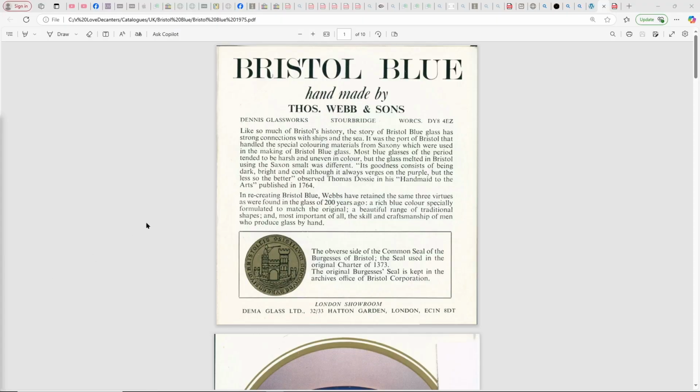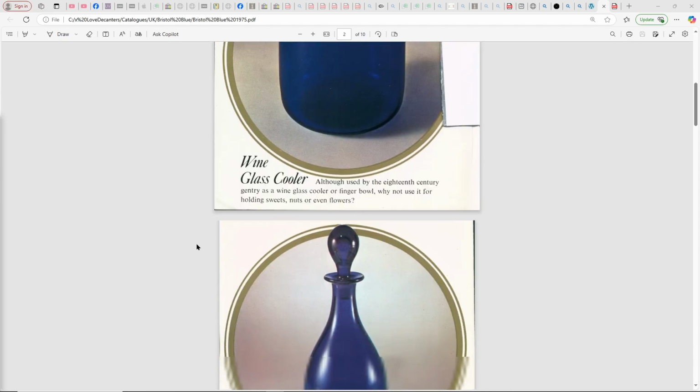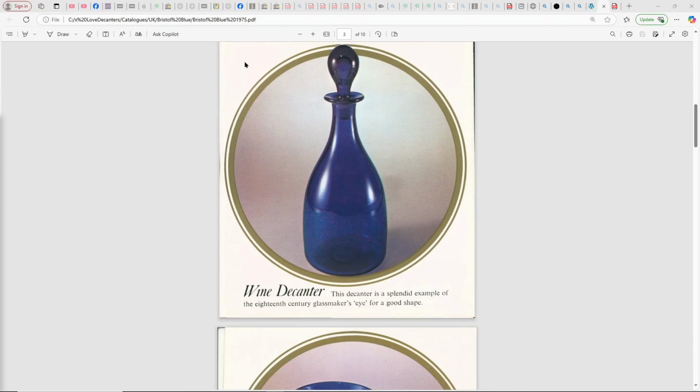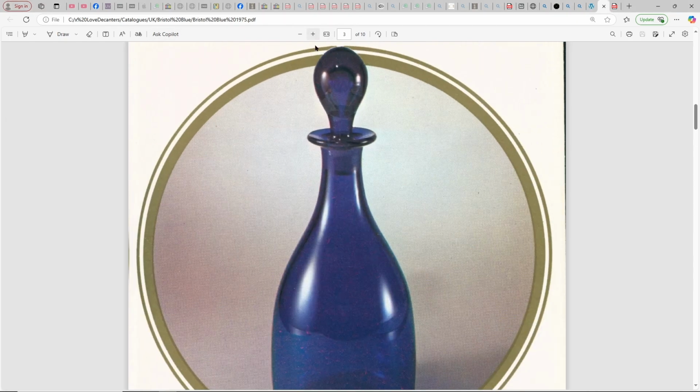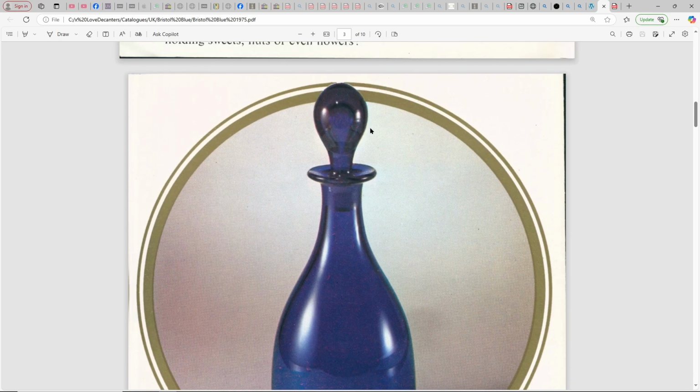So I've got here the Bristol Blue catalogue. It was part of Thomas Webb & Sons, but this is the Bristol Blue catalogue for 1975. Okay, and they were doing a lot of Bristol Blue reproduction stuff. And there's our decanter here. Look, even the stopper is the same type. You can see it's flattened here, just like that one was, but it's not been polished as such. So I think this is the same decanter.